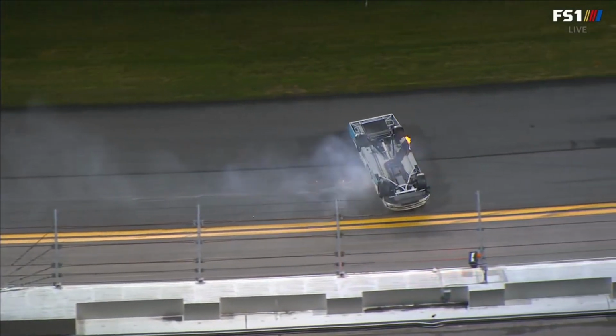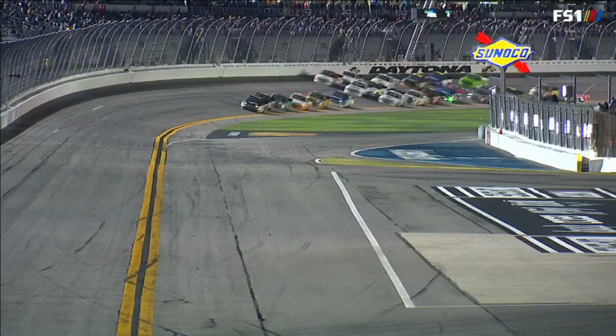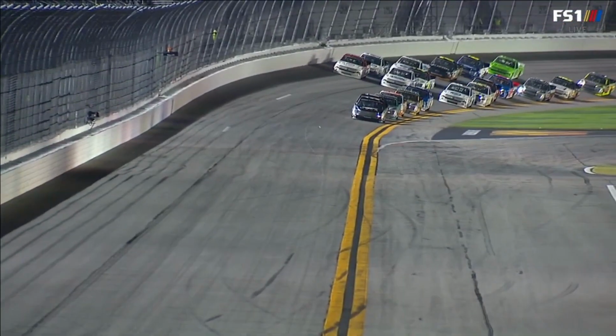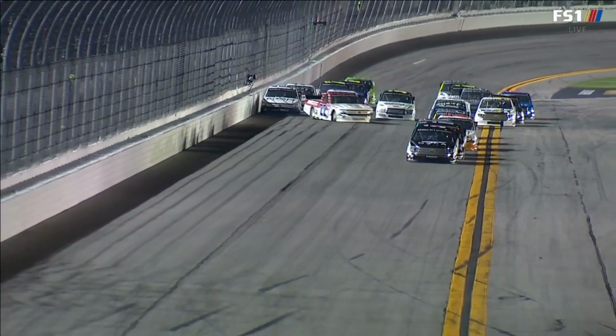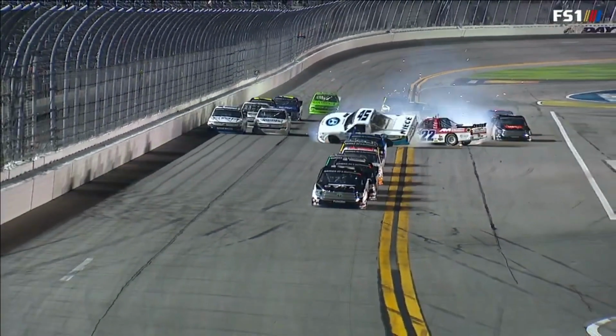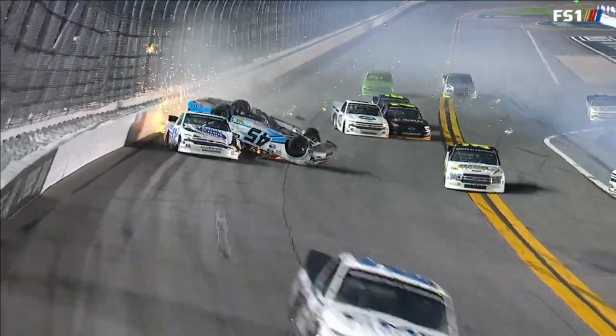But anyways, that's kind of all I got here. We should move on. We have not had a Cup or Xfinity crash yet, so it tells you how good the Xfinity and Cup crashes are. So anyways, let's just stop rambling and let's get to number 13.